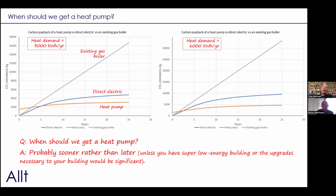The telling thing here really is the gas boiler. So almost regardless of the embodied carbon of the heat pump installation, you're going to catch up that gas boiler's emissions pretty quickly. And that's an existing gas boiler.